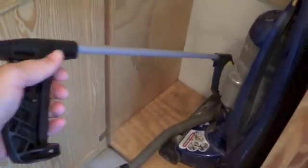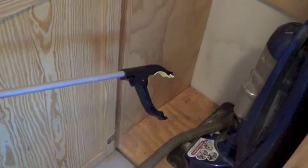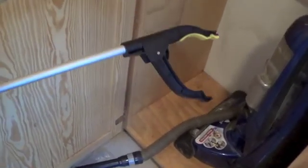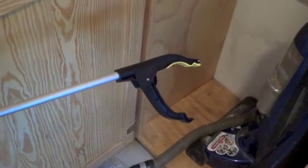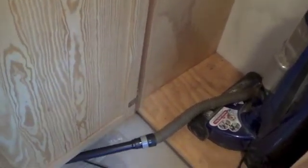I got this at the dollar store when I was home. It's for picking up laundry that's possibly fallen behind the washer and dryer. They had them here for $22 at the hardware store. I got it for like $2 at the dollar store.